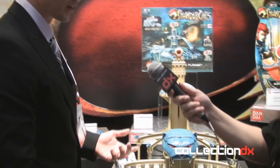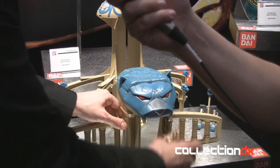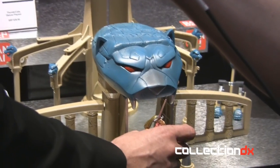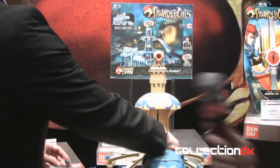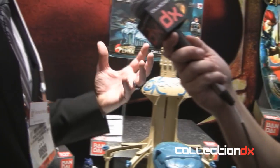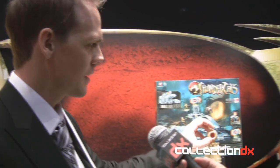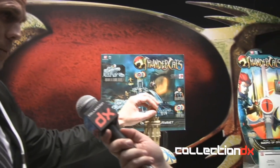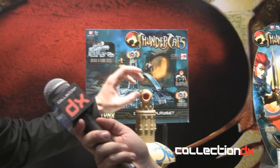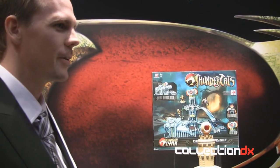So Lion-O is being chased by the lizard men. He needs to get into the castle quick. He's able to unlock the door and head inside. It's got an elevator feature here, so he'll ride up in the elevator. Once at the top, you'll get that classic Thundercats "Ho!" call to action. In addition, an LED feature here with a projection element to project the Thundercats logo onto the wall. That's cool. Tons of play value.